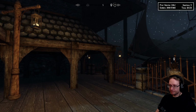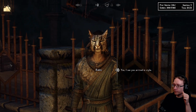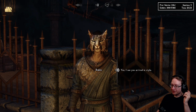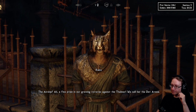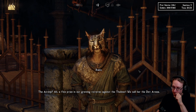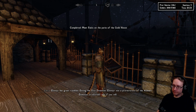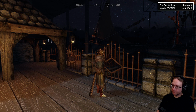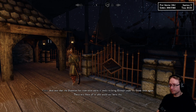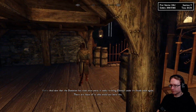I have a zeppelin now. You are a colleague of Orion, no? Yeah, see, you have been arriving with a style. The airship. A fine prize in our growing victories against the Thalmor. We call her the Devaveza. Elsewhere has great troubles. During the First Dominion, Elsewhere was a protectorate of the Aldmeri Dominion. A reluctant ally, if you will. And now that the Dominion has risen once more, it seeks to bring Elsewhere under its thumb once again. There are those of us who would not have this.